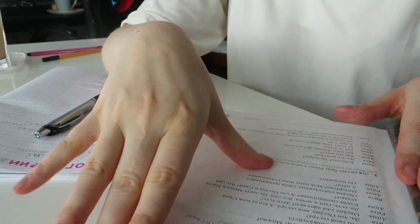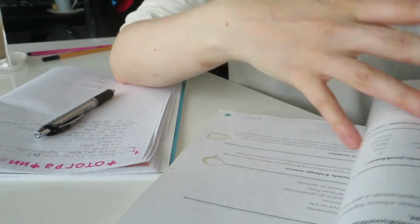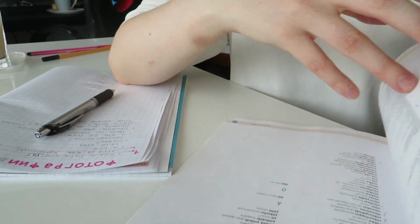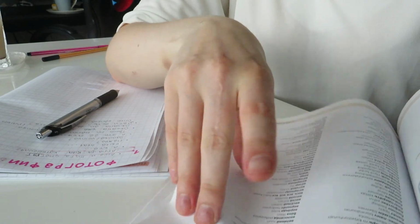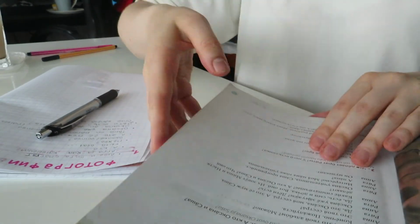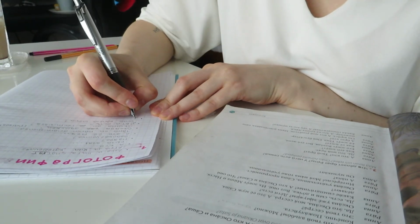So, as I mentioned earlier, at the end of every chapter there is a vocabulary list. I read them and again, as always, write down the hardest words. I recommend doing some tests for yourself about the vocabulary. Do the test for yourself, for example, writing the word in Russian or your native language, and after a week or so, do the test and translate the words.